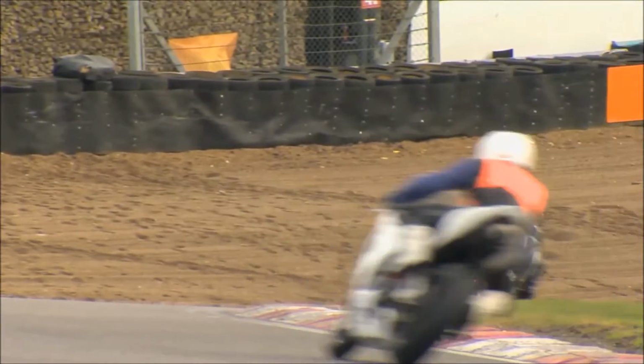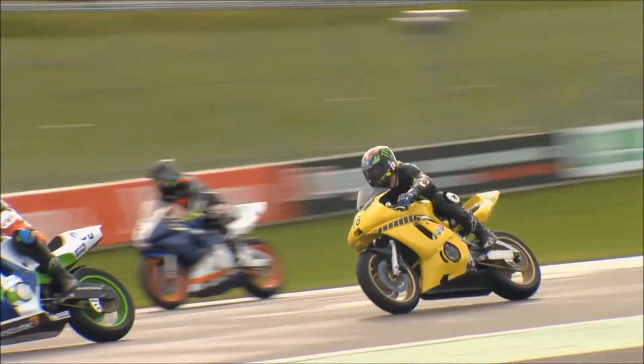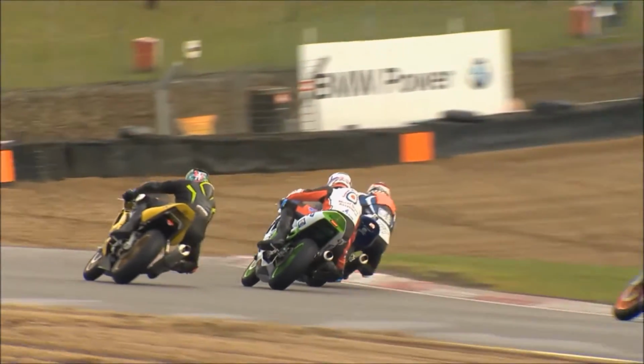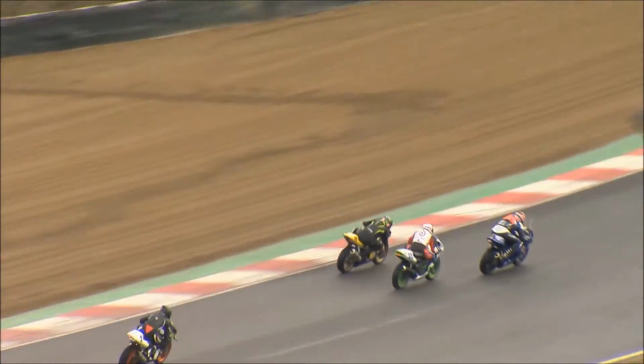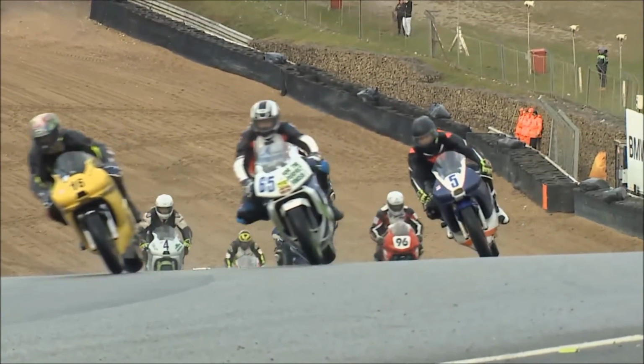Further back, Luke McRae is inside the top 5, the number 16. Look at all this lot. There's number 65, by the way. That's David Langley. Now, he is in the top 6 of this race overall, but he is the leading steel frame competitor, as he's just been overtaken there by Luke McRae.